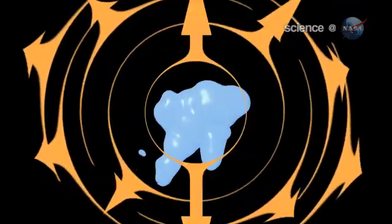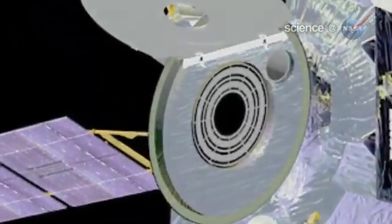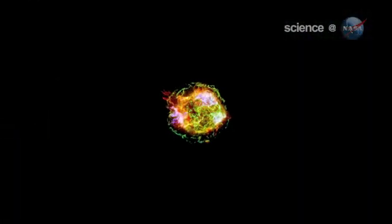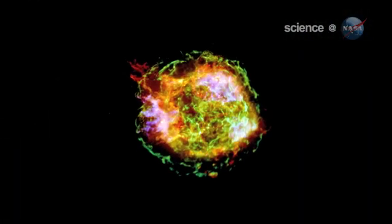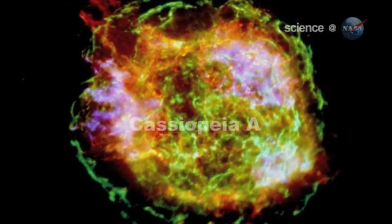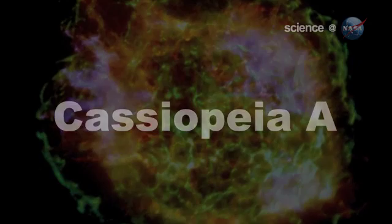Superfluids also have infinite thermal conductivity. They spread heat very rapidly. The thermal character of superfluids is what led to their discovery in a neutron star about 11,000 light-years from Earth. The neutron star is spinning inside a supernova remnant astronomers call Cassiopeia A, or Cas-A for short.